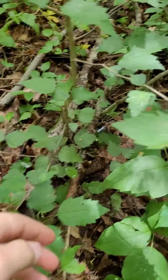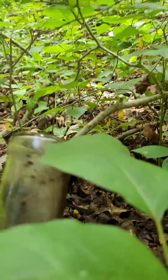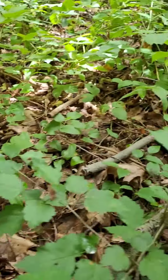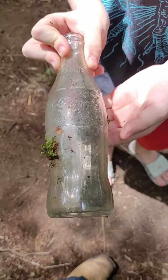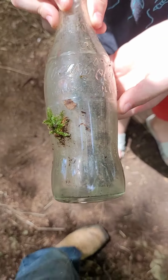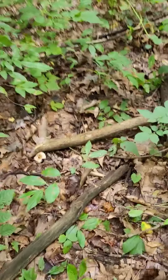Second find. It looks like another Coke bottle. Two things, actually. Nope, it's not a Coke bottle. What is that one then? Don't know. Hold on, I see another thing right here. Another Coke bottle. I have three of them now. So this is what my brother found. It's pretty cool, pretty good condition. It's actually very clean. Let's continue searching.